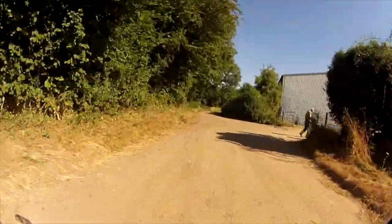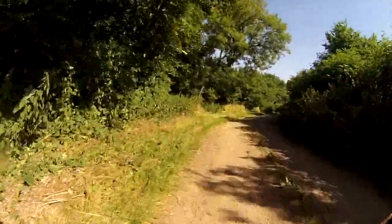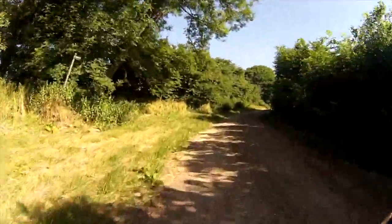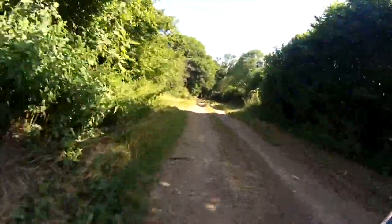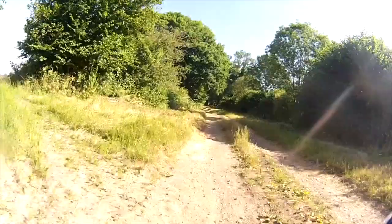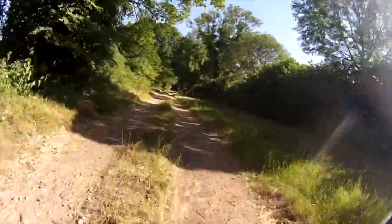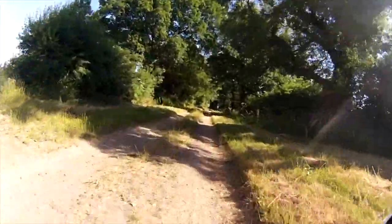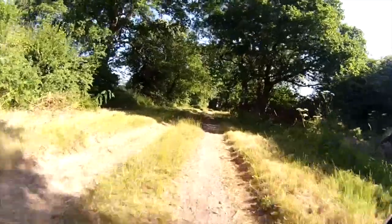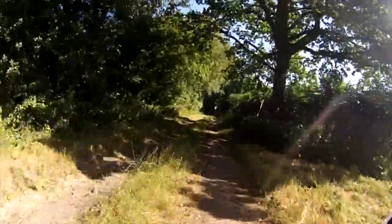Okay, right, so there we go, byway. Yeah, I see the sign for it, so I'm on the right trail. I'm on the right track, as it were. And let's just come this way, so I've got a better view. Right. Now there is a little fork in the track coming up. I've plotted it so I do a kind of a big loop, as it were.